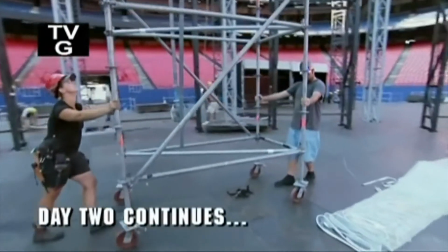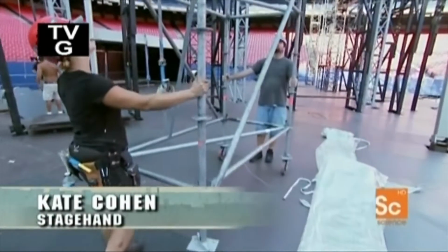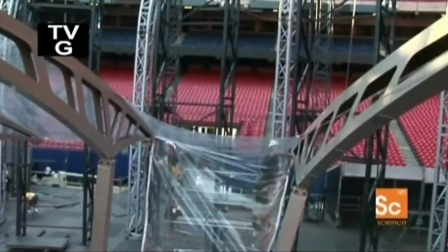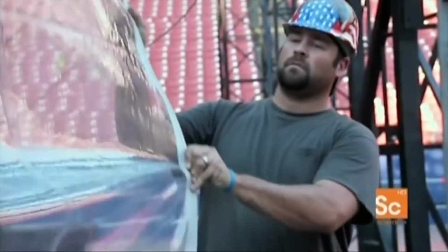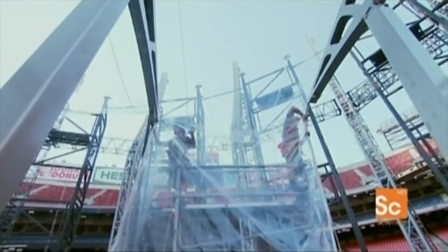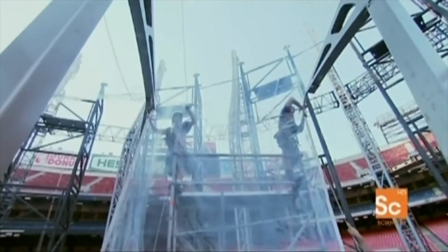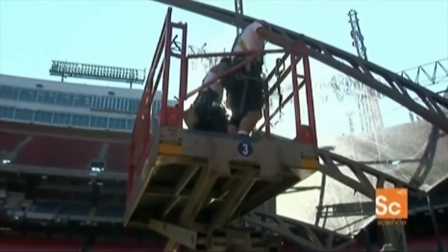We're setting up a really big concert stage for rock band Genesis. Right now, I'm helping Kate put skins on the roofettes. Okay, Matt, so what we do is kind of stretch it out a little and just beat it up. And then we have our guys over in the lift up there. So you got you and I down here, them at the top of this scaffolding, and then it stretches across to them in the man lift pulling it.